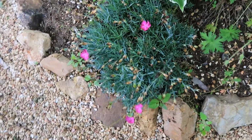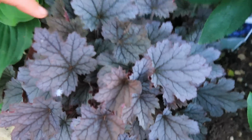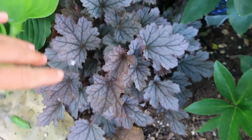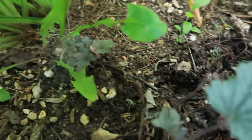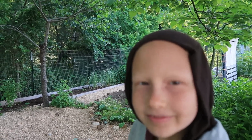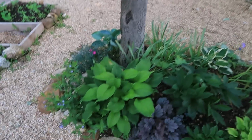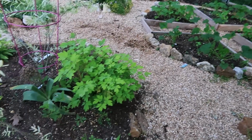There's some other dianthus in here. Oh, and another heucherella. This one's called Plum Cascade, and it had a baby, 2 babies I think. Oh, a bunch of babies. It's always fun when a perennial has babies, and then you get to share the love, give them away to friends, or spread more around the garden, huh? Okay, let's swing back around this way.